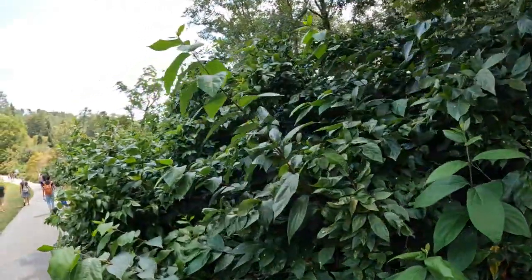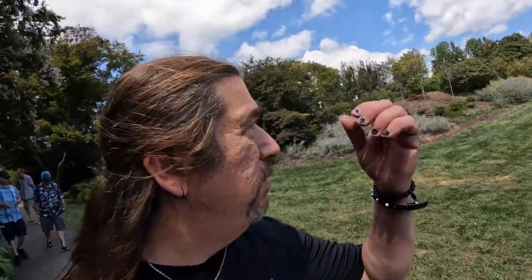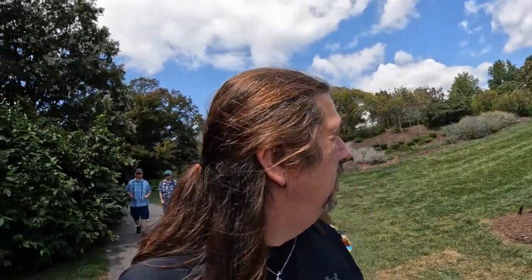I found it one day. I know a lot of these are not going to be native to Tennessee. But it's still pretty cool. Can you imagine how much it must cost to maintain this place? I mean, just the electricity bill alone for the main house, just for the air conditioning. Whoa.